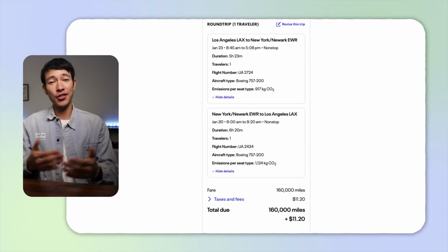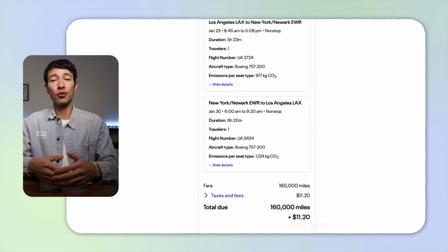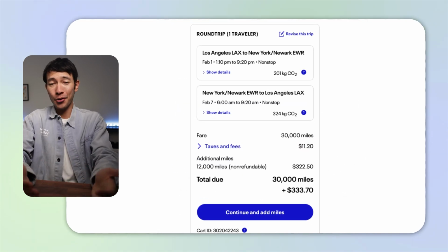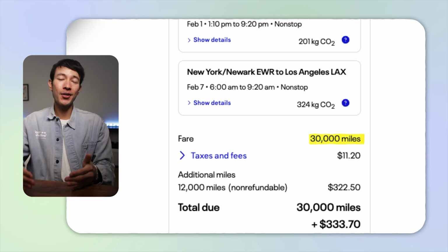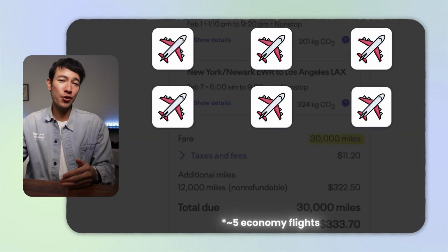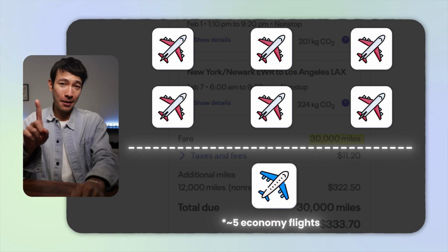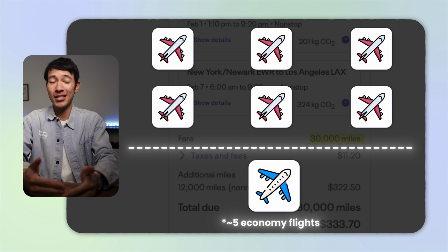In the examples I showed, the business class flight required 180,000 Chase points, while the economy flight required just 30,000 Chase points. This means you could book 6 economy round-trip flights for the same number of Chase points it would cost for one business class round-trip flight on the same route. It ultimately comes down to your priorities, whether you value quantity or premium travel experiences.